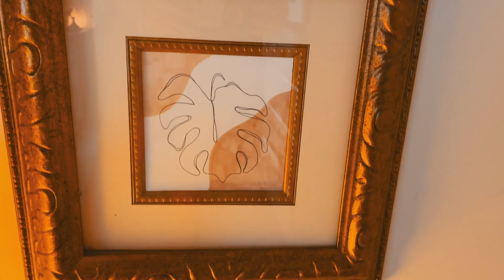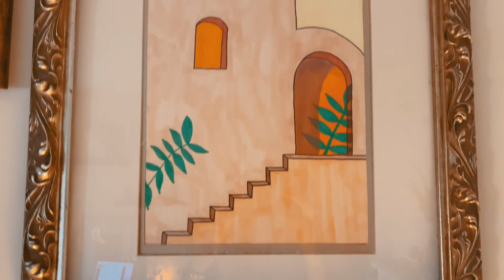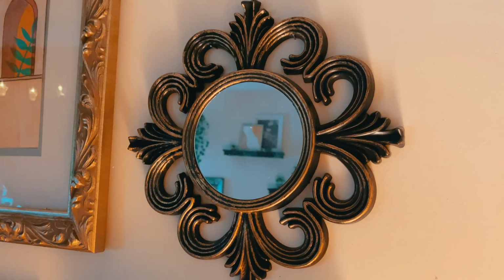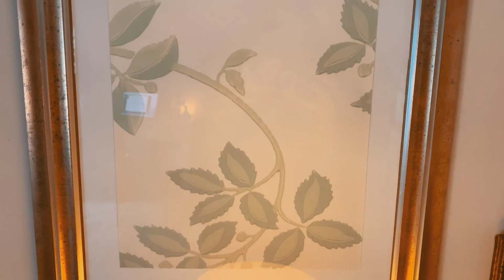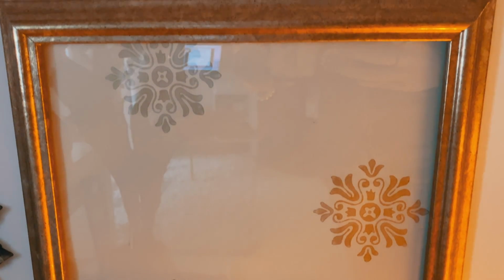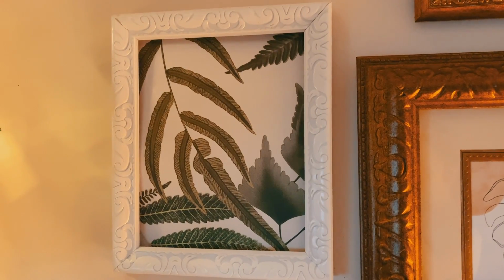So some of these pieces I actually painted specifically for this room. They don't look that great, but when you frame something, it just looks a lot better, so we're just going with it. I also just have a couple more of these Dollar Tree mirrors because they are just so pretty. And then a lot of this is actually wallpaper samples, which is a really cool way to get some free prints for your room.